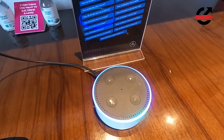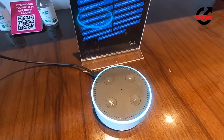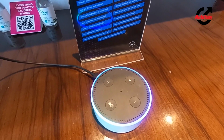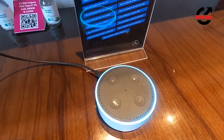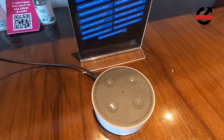Alexa, ask Mercedes what is my car fuel level? The fuel tank of your A200D is at 90%. Alexa, ask Mercedes what is my car range? With the current fuel tank, you and your A200D can cruise another 172 miles or 278 kilometers.